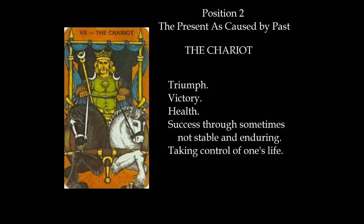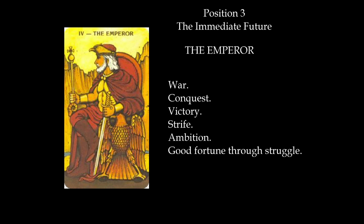The third card, which is our immediate future, shows the Emperor. This is war, conquest, victory, strife, ambition. The future is open to the possibility that there will be success, but not without a struggle. However, because this is a major arcana, its influence is very strong, and it shows that provided the client continues forward with their ambitions, they will be more than likely to find success.